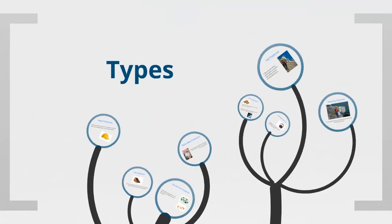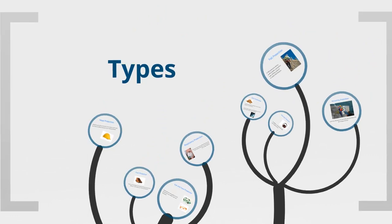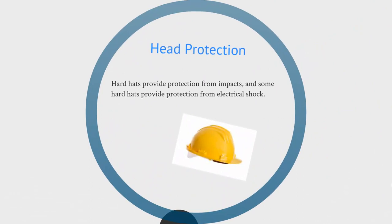Now that we know the importance of PPE, let's examine the different types that are available. The first type of PPE, and one of the most common, is head protection. Head protection keeps workers safe from impacts and, depending on the type, electrical shock. Hard hats save numerous lives every year.